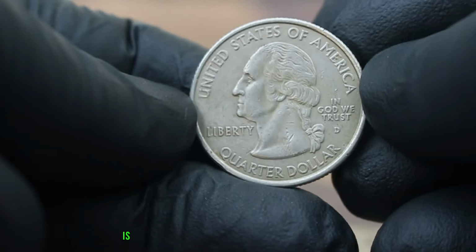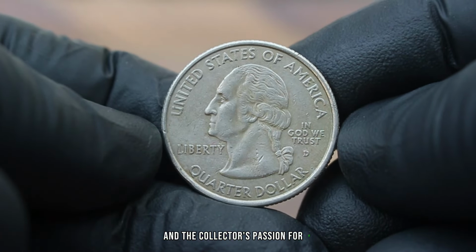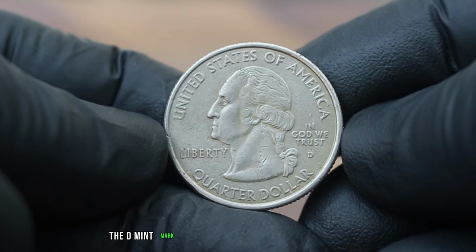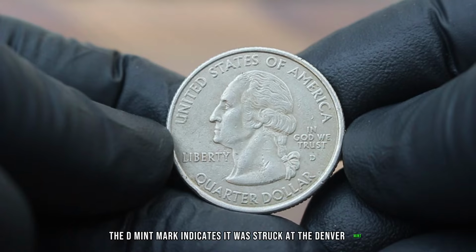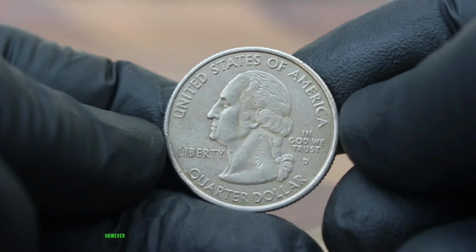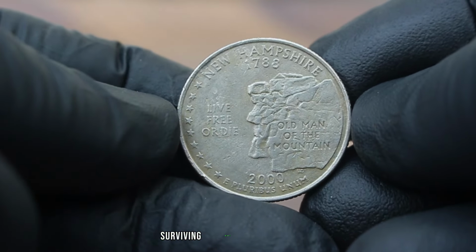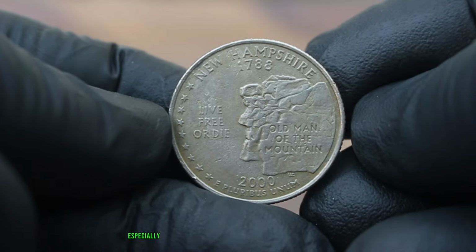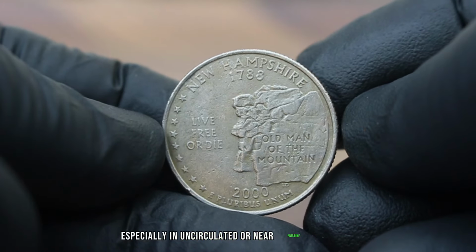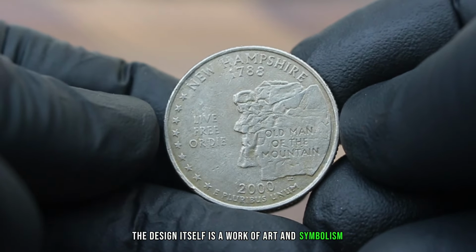today, is the unique circumstances surrounding its mintage and the collector's passion for it. The D mint mark indicates it was struck at the Denver Mint, one of the key facilities producing quarters in this program. However, this particular coin is notorious for its relatively low surviving population in high grades, especially in uncirculated or near pristine condition. The design itself is a work of art and symbolism.